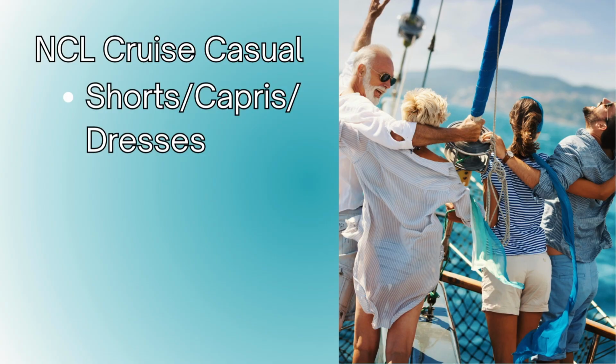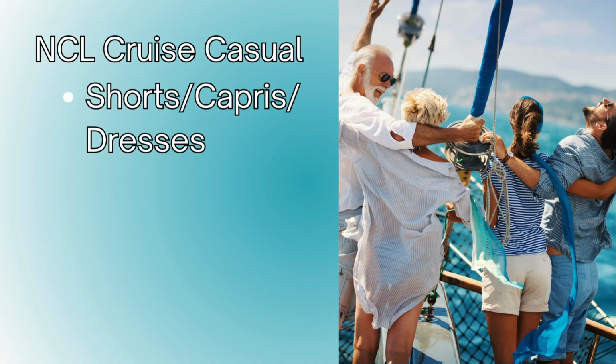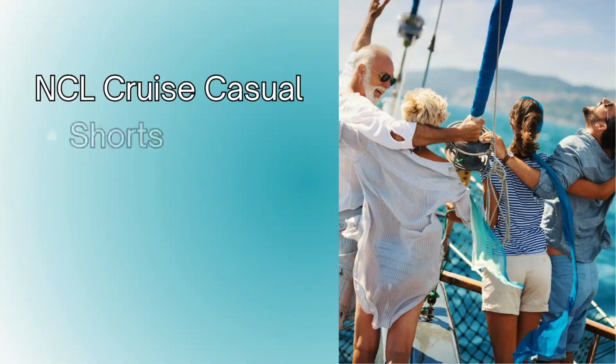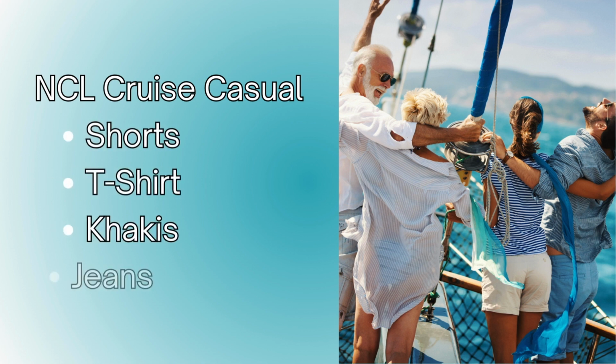So we want to dive into specifically the dress code for Norwegian cruise lines. They have something called cruise casual during the daytime, and it really involves what we've talked about. You can wear anything that you want, shorts, capris, dresses for women, but if you are going into the buffet or even the restaurants, you can wear swimsuits, but you do have to have on a cover-up and footwear. And for men, same thing. Shorts and a t-shirt, khakis, jeans, anything like that is perfectly acceptable.